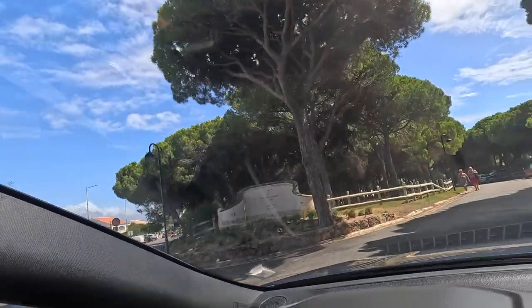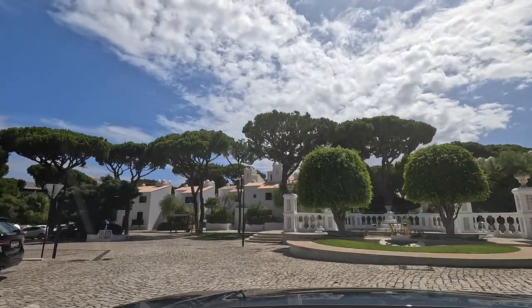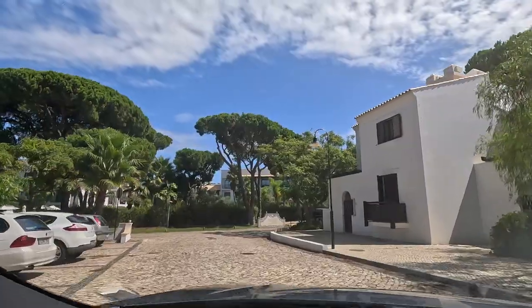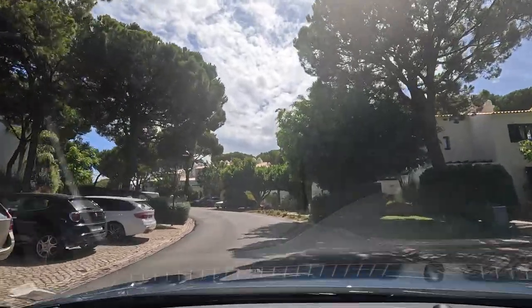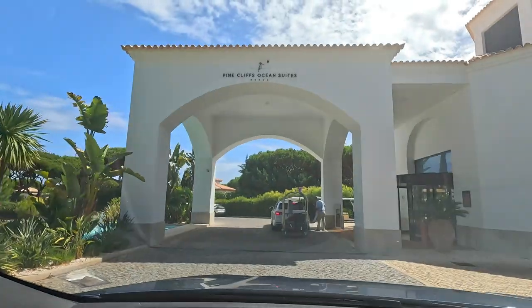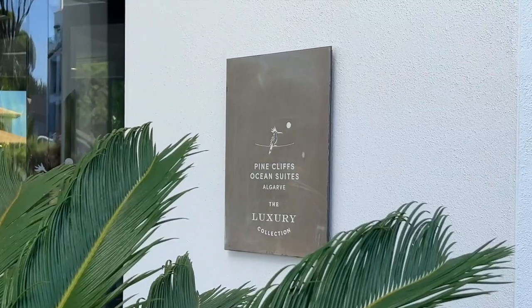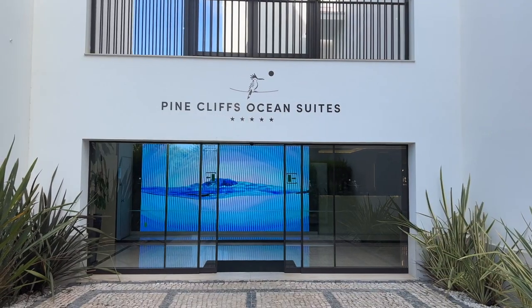Pine Cliffs Resort. There's a lot of different areas to this resort. We'll be checking into the Pine Cliffs Ocean Suites.